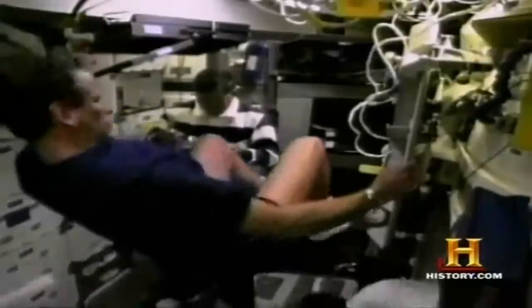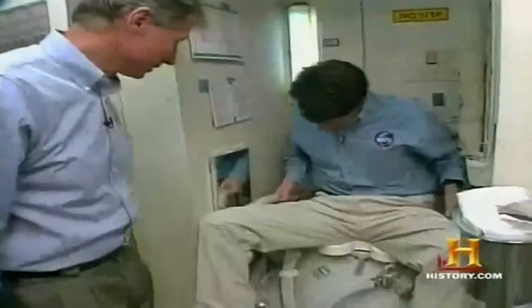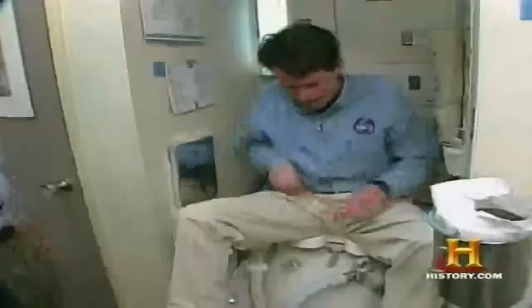Physically, it has to go through a downstream fan and then goes through an odor bacteria filter, and voila, comes back into the cabin, and you got nice fresh air again, hopefully. Zero gravity also meant that something was needed to help anchor the astronauts to the toilet. Designers solved this problem with the addition of thigh bars that swivel across the lap.